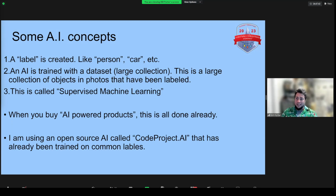Some terminology for AI. AI has to be trained. Yeah, it will be another hobby. We'll get to that. Jason's preempting me here. A label is, so when we get to AI, you have to train the AI. How do we train it? Well, we have to label things.